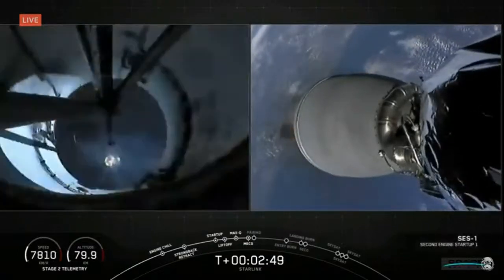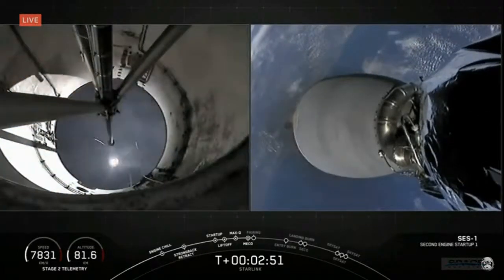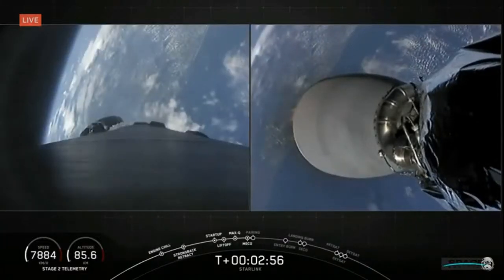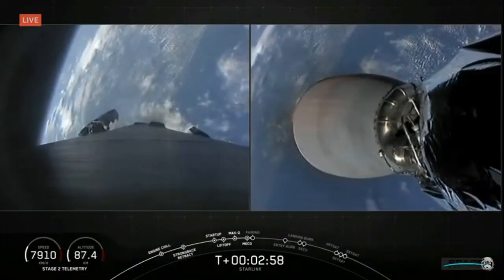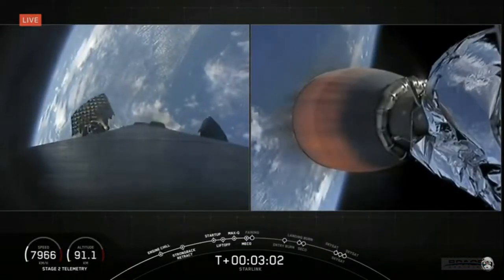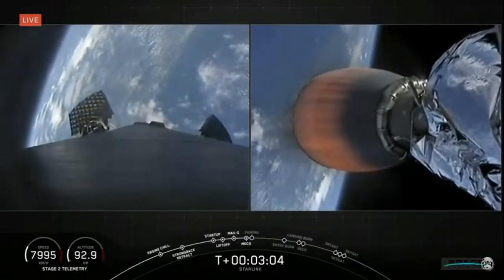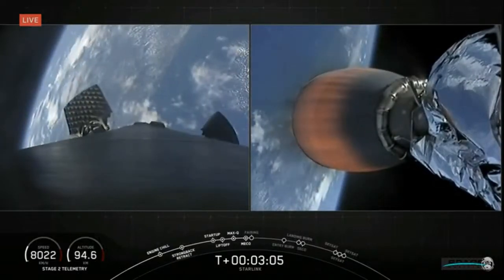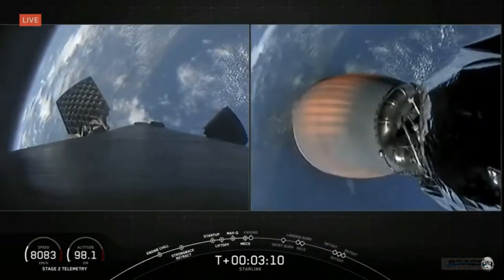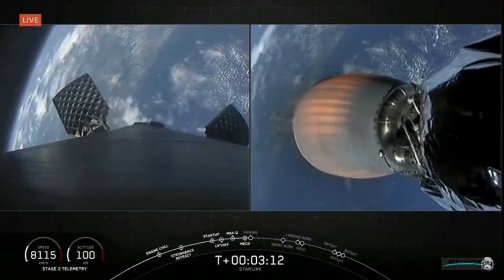And second stage ignition. All right, so there we saw those 3 events all happen in quick succession. Stage 1 is now making its way back to Earth. There on the left-hand side of your screen, we can see the grid fins slowly deploying. And on the right-hand side of your screen, the Merlin vacuum engine beginning to develop that healthy orange glow as it continues its journey on to orbit.